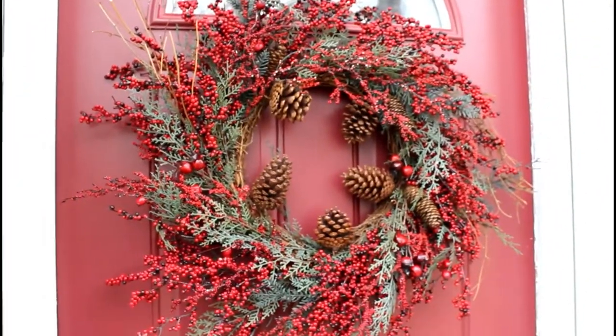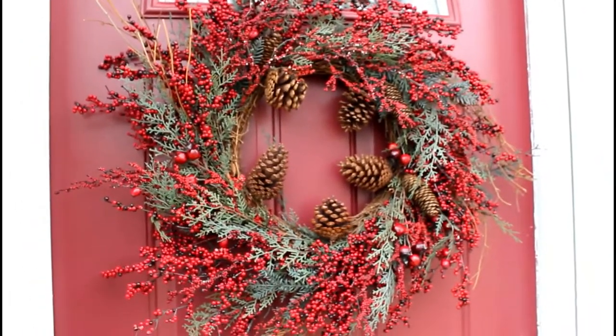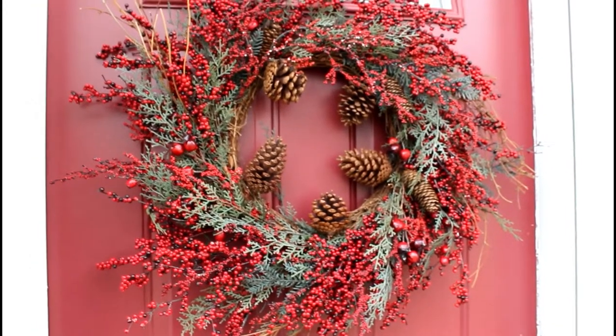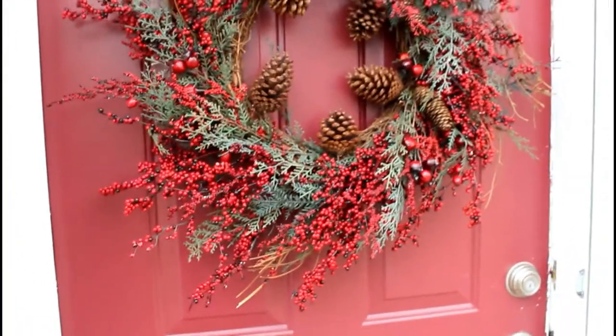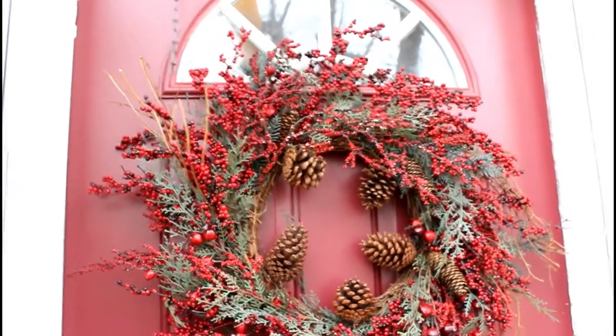And yeah, so let's go ahead and get started. So I'm going to go ahead and start with our front door. This is the only thing that we have outside besides a projector, a snowflake projector. But this wreath was actually gifted to me. I believe it's homemade. But I just love the color of the wreath against the color of my front door. So let's go ahead and head on inside the house.